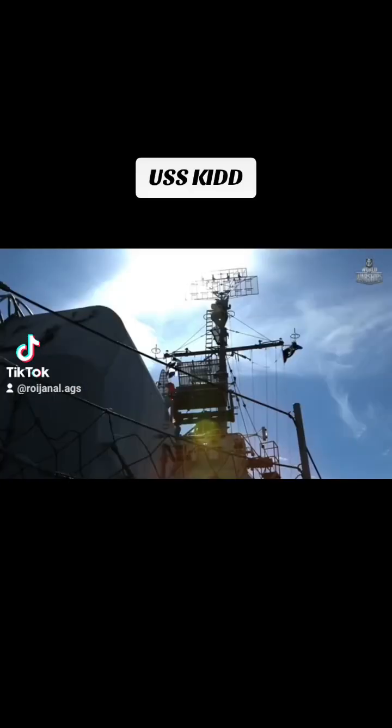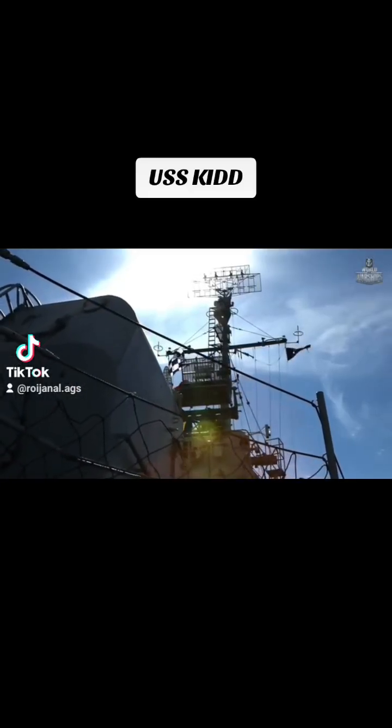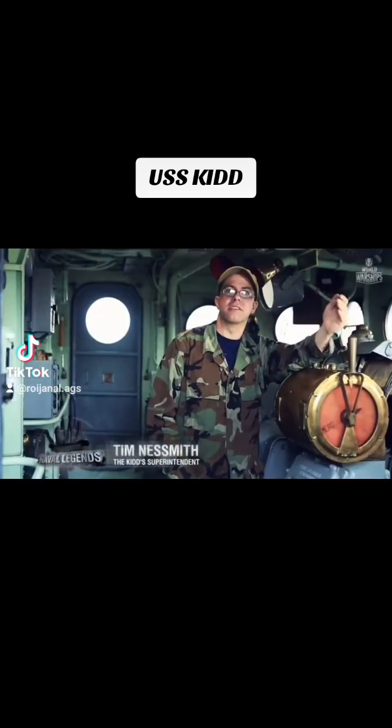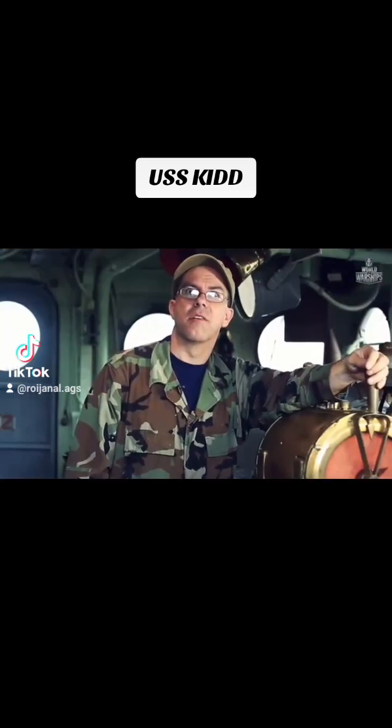It was a great idea and got permission for them to fly the pirate flag and also to paint a pirate up on the forward smokestack. Admiral Kidd's nickname, as it turns out, part of the reason that this actually worked and the Navy gave permission, was Cap, after Captain Kidd the pirate.